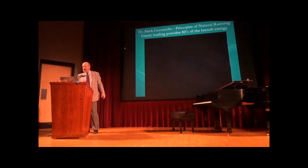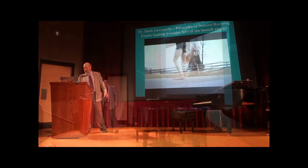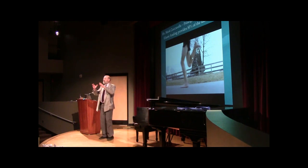So there's something about elasticity. Okay, I have to stop this. So we think that movement is created by contracting muscles. But there's another way of creating movement, which is where the muscle remains contracted and then it gets elastically loaded a little more and a little less, and a little more and a little less.